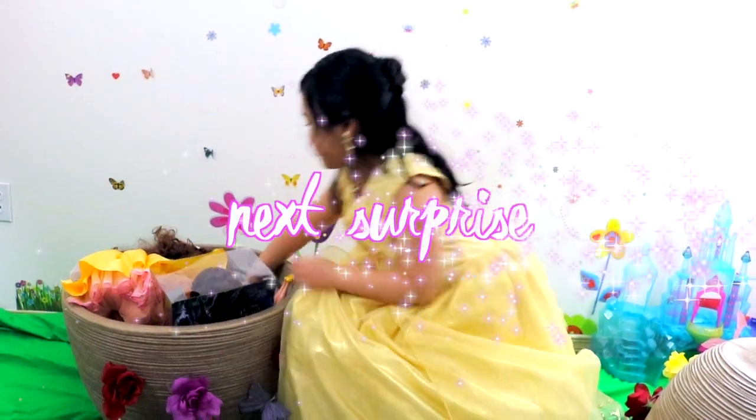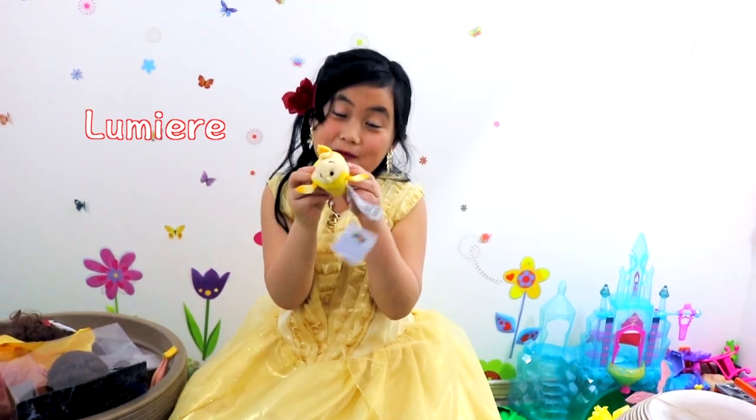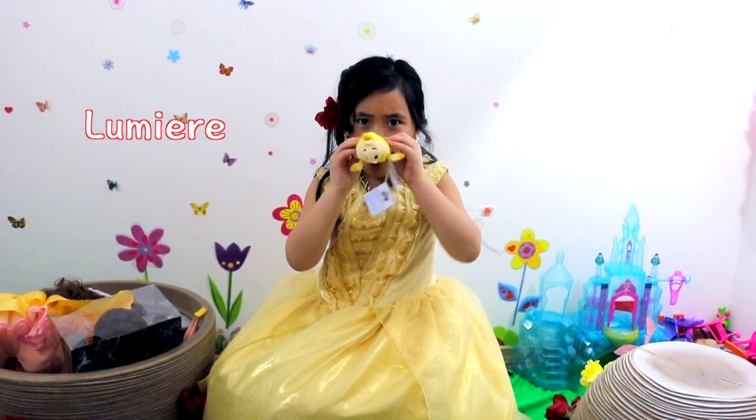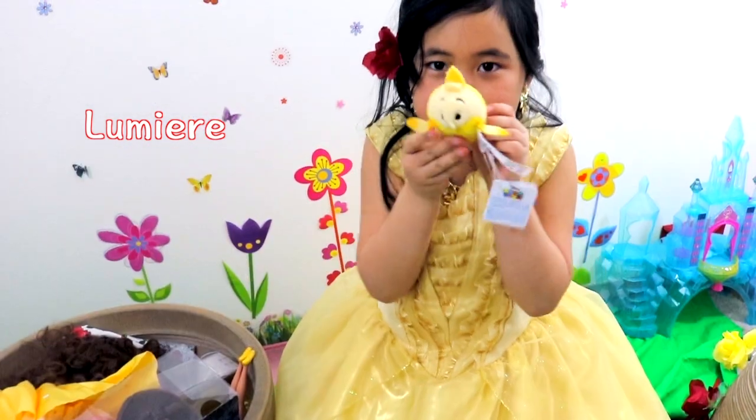Let's see what's next. I forgot what his name is though. Cogsworth. Ah, he set me on fire! And he's a zoom zoom.